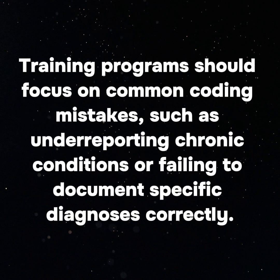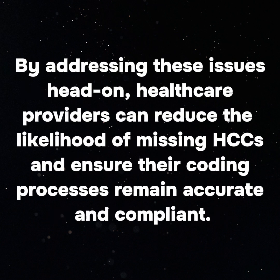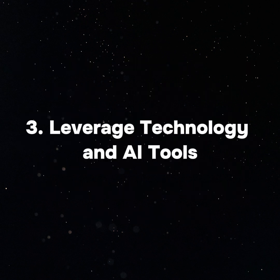Training programs should focus on common coding mistakes, such as underreporting chronic conditions or failing to document specific diagnoses correctly. By addressing these issues head-on, healthcare providers can reduce the likelihood of missing HCCs and ensure their coding processes remain accurate and compliant. 3. Leverage technology and AI tools.